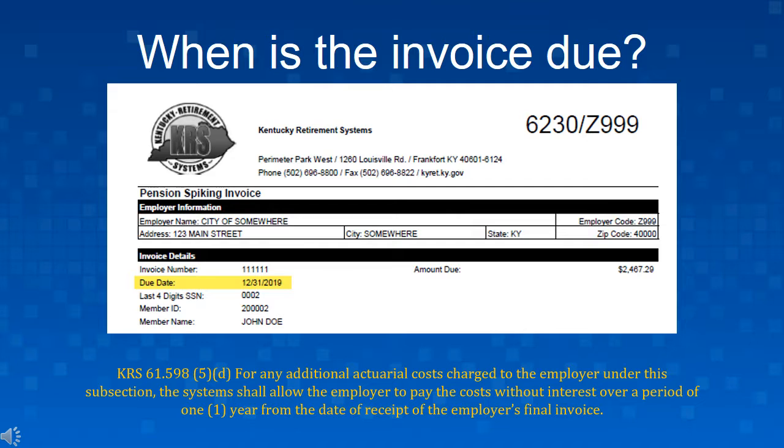If any additional pension spiking costs are found on a member, the employer will have 12 months from the new date of creation to pay the invoice with the additional cost without incurring interest.